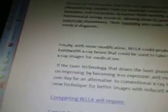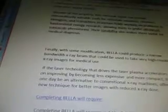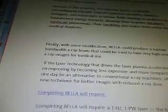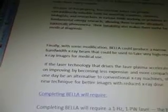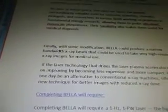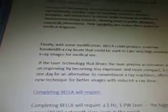how to do it. So if the laser technology that drives the laser plasma accelerators, see, we need laser plasma accelerators. So we need a laser plasma accelerator for our fuel. Keeps on improving by becoming less expensive and more compact, it could one day be an alternative to conventional X-ray machines, offering a new technique for better images with reduced X-ray dose.